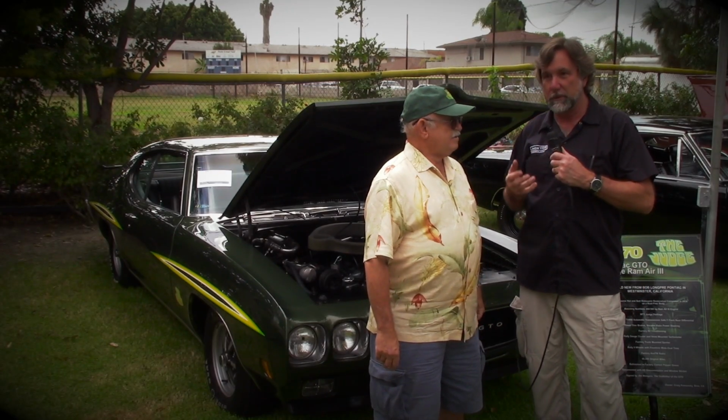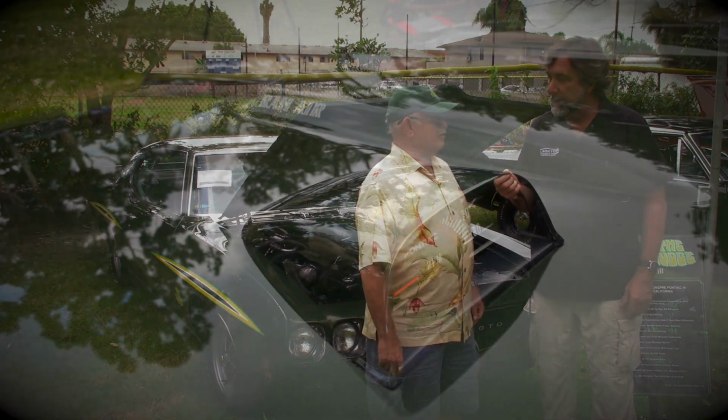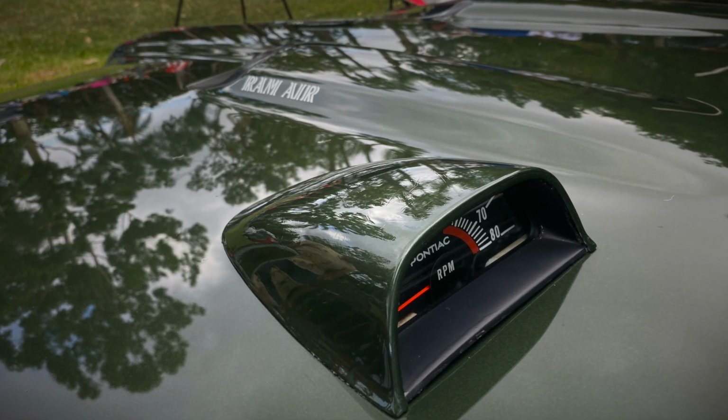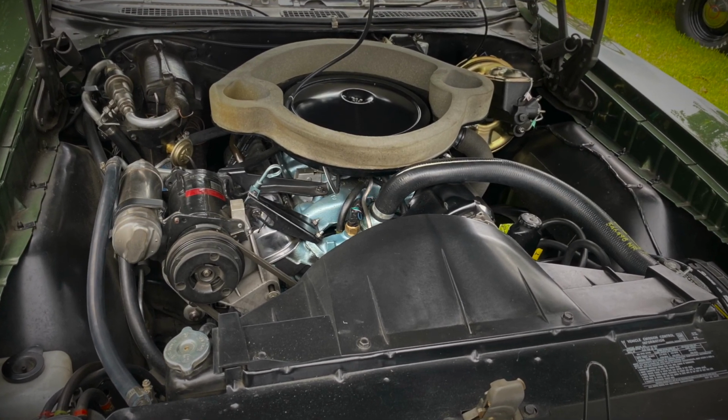All right. And you said it's been a nut and bolt frame off restoration. Is it all pretty much original? All original. It's done all original. It's an automatic transmission, but it's got factory air, which is pretty rare on these cars also. But it was all restored to original.